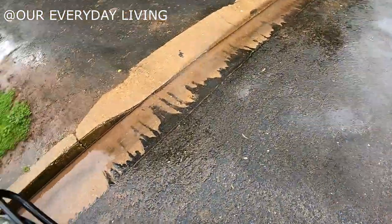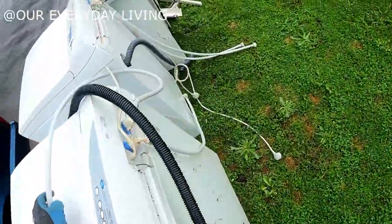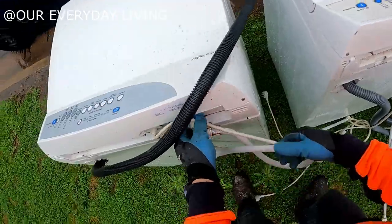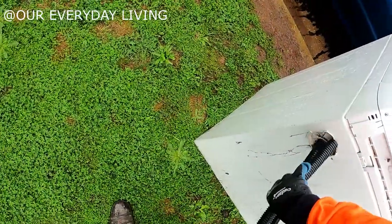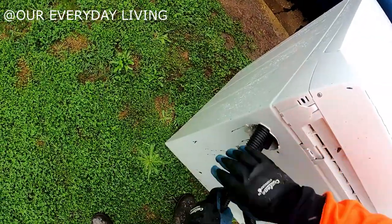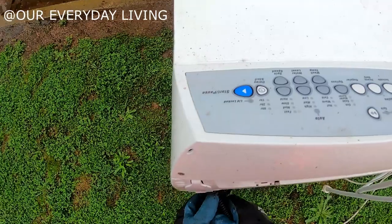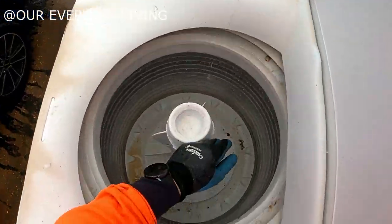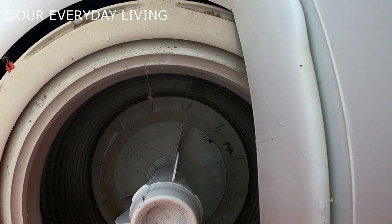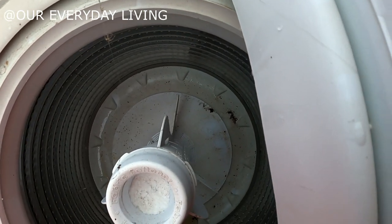We've got plenty more piles to go. Yeah, g'day, how you going, doggy? Right, we'll take the hoses off so they're not in the road. That one will feed straight inside. Come on, where are you? There you are.